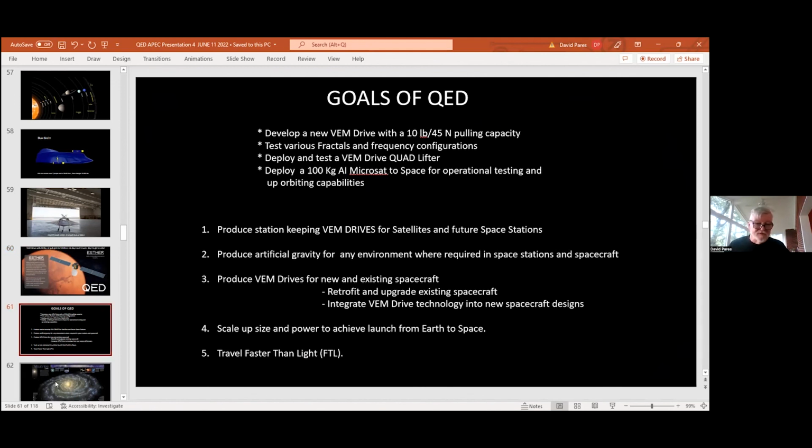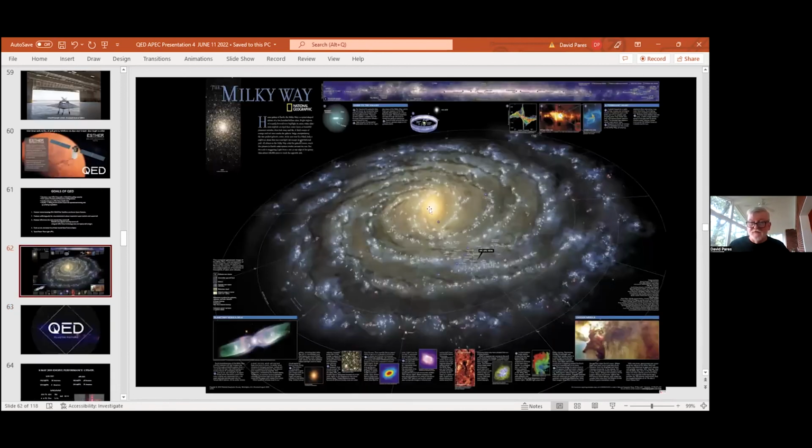And I'll leave you with this picture. We're 26 million light years out from the core of our Milky Way galaxy. We'll only be able to explore potentially within the local star group, which is less than 1,000 light years. That's nothing. The Milky Way is 200,000 light years across. So that's my story, and I'm sticking to it.